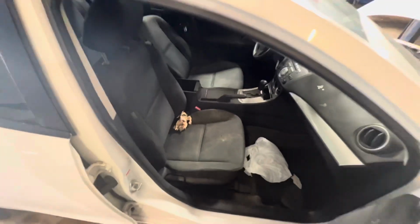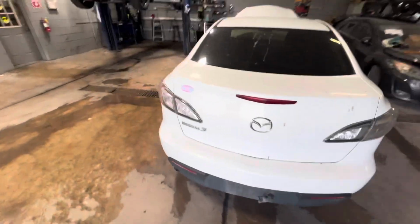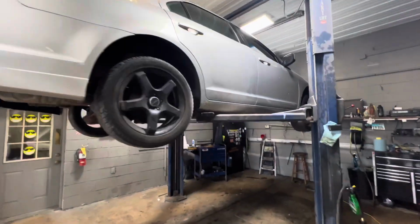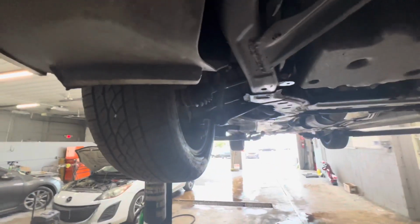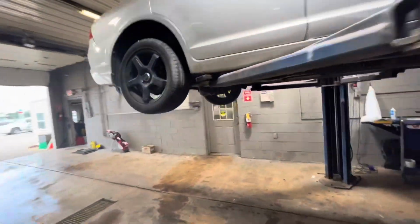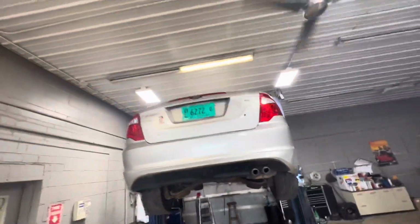This is what they look like when you get them rough. This is what a deal looks like, I guess I'd say. You wanna buy deals? They come in like this. They come in needing work. This one's gotta get this door done. Needs tires. We're doing control arms, rotors, pads, front and rear, inner and outer tie rods, sway bar links, front and rear. And then we're gonna go from there.